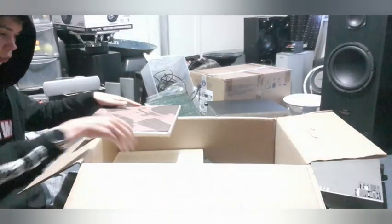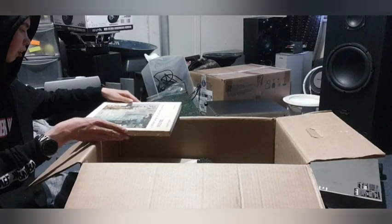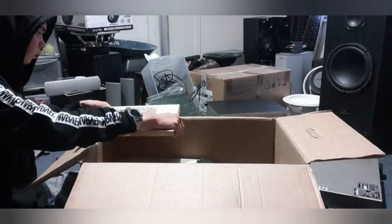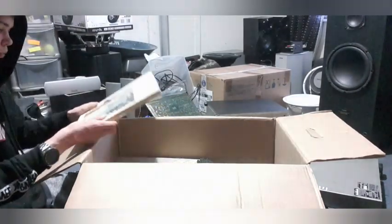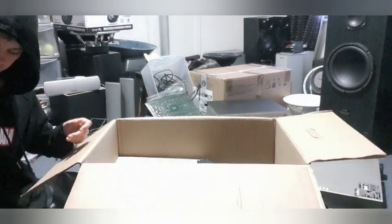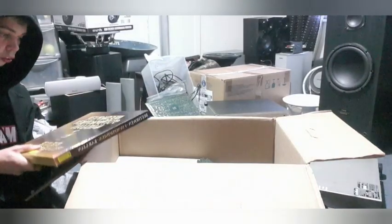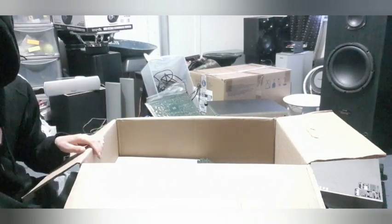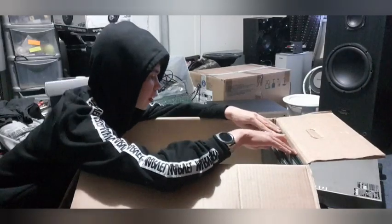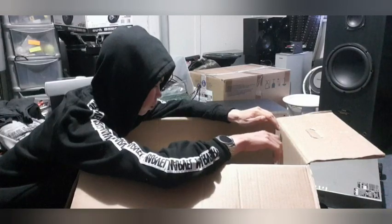Don't know how many records there are on this. Mozart. Oh wow. That one here is in great condition. Nothing shiny or new. Yeah, it's recently bought by the previous owners that had all this. Four records.